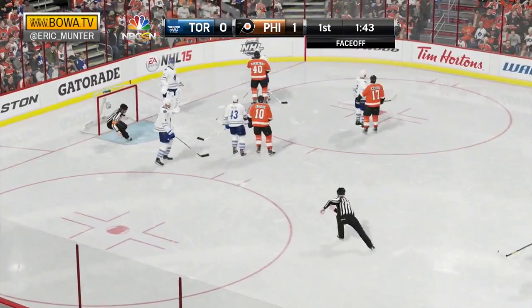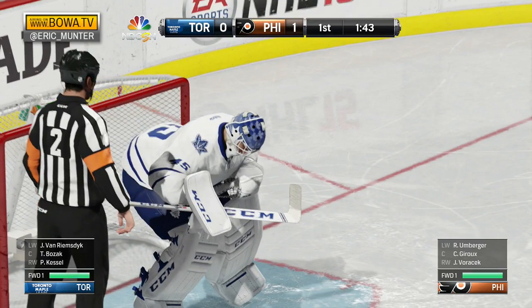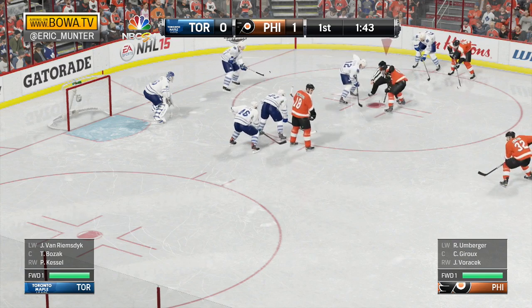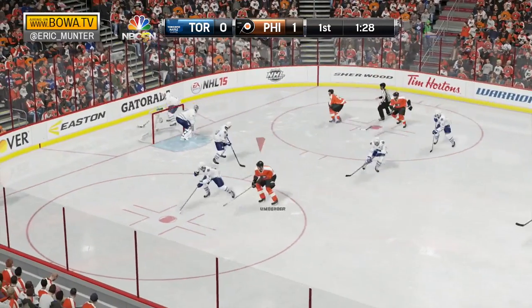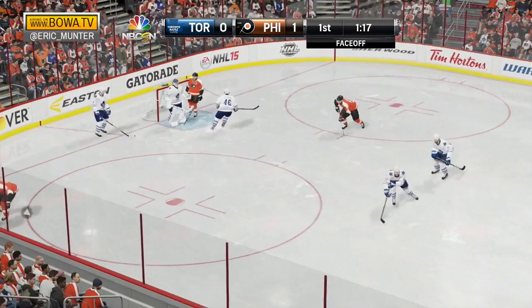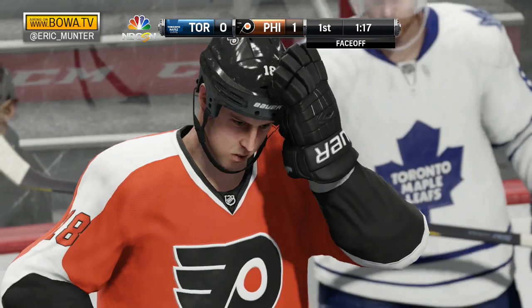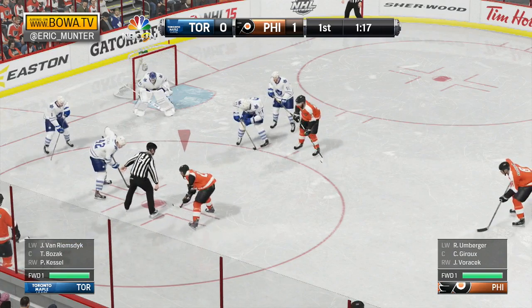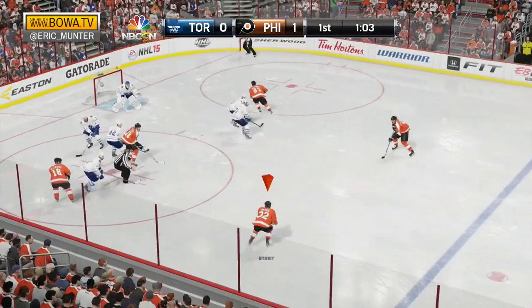And Bernier run into there by Vincent Lecavalier. Gets a whistle for the face-off. Now to his left. The goal scorer and captain Giroux loses the draw. Dion Phaneuf, the Leaf captain, plays around. And the net is slightly knocked off its mooring, so we'll do it again, this time to the right of Ben Scrivens. Face-off won by the Flyers.